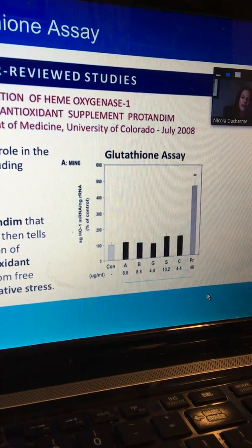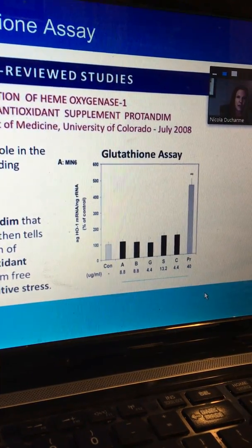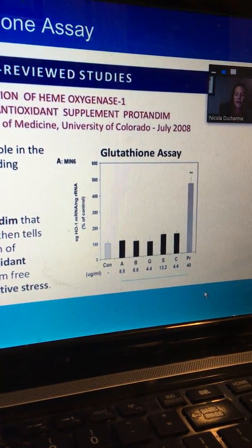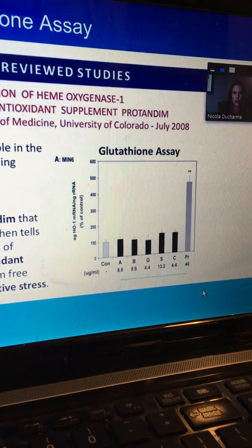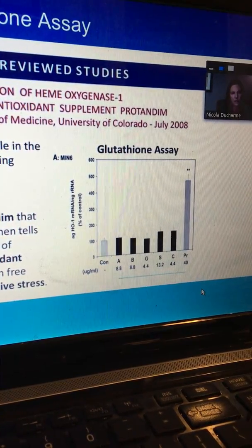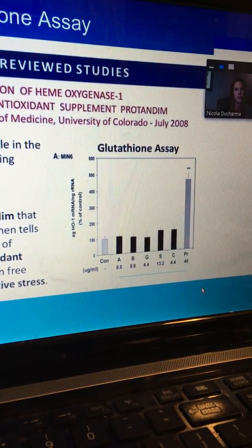So you'll see this similar thing where if we're looking at how glutathione is impacted in the body, the synergy of those herbs together in these specific ratios gives such a more dramatic effect and a more dramatic benefit in the production of glutathione within the body. So we're supporting our body's ability to produce its own glutathione.